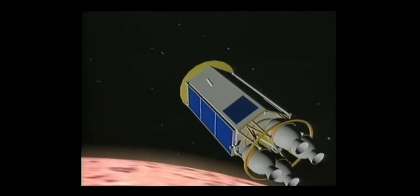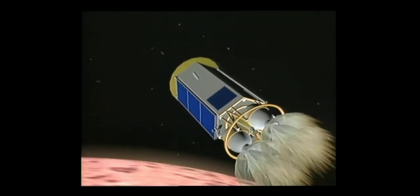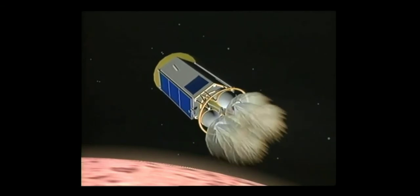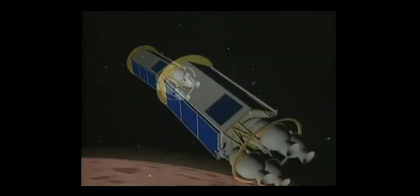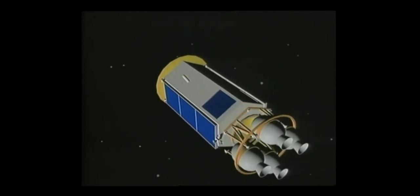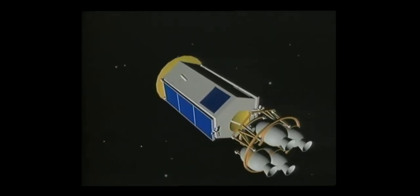The return vehicle performs an injection maneuver to initiate trans-Earth cruise. When thrust terminates, the engines are jettisoned and solar arrays are deployed for the 1-year trip back to Earth.